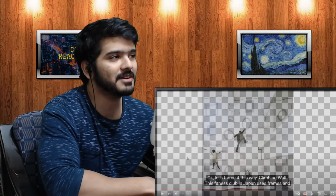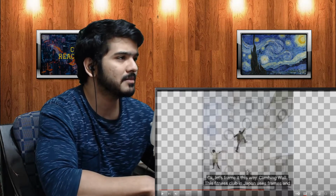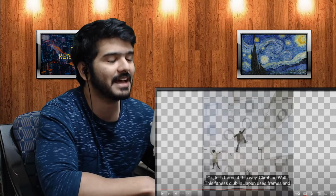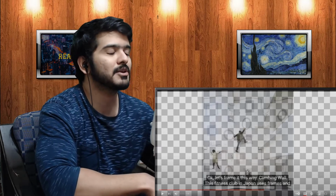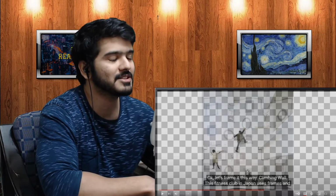Like, if you see this, right? I don't know what this is basically. It's probably the floor, not the wall. It looks like they're climbing or something, but it's just trickery. It probably is that, because our mind would just be thinking that has to be floor and that's a wall. So they must be climbing.